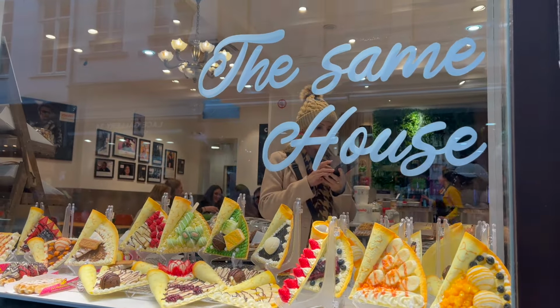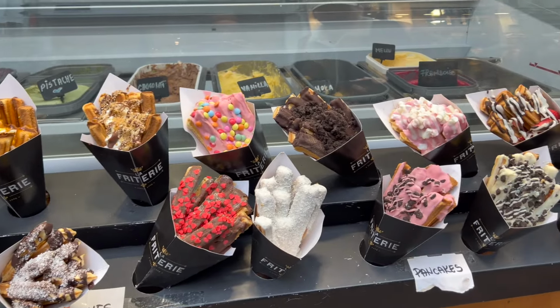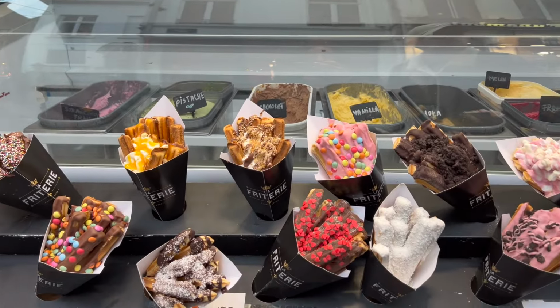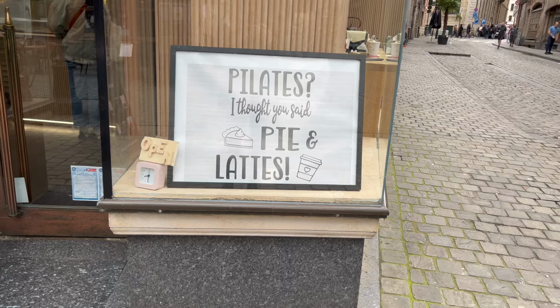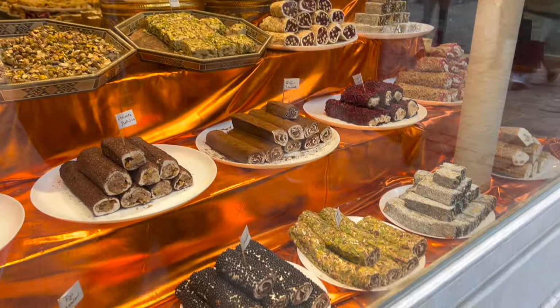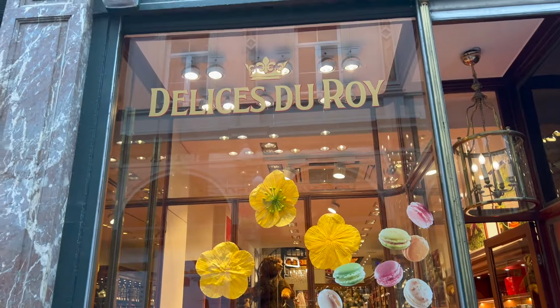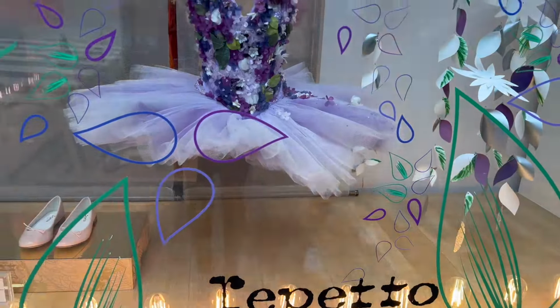It was actually quite insane, just the amount of chocolate shops, the amount of fun desserts around there. They have the waffles with all the fun toppings on them. Just a lot of really great food, a lot of really great chocolate, and obviously a lot of really great shopping. And that kind of closes out my European shopping adventures.